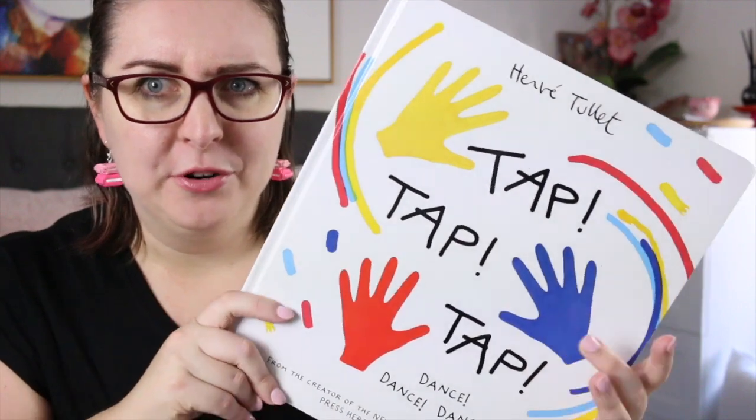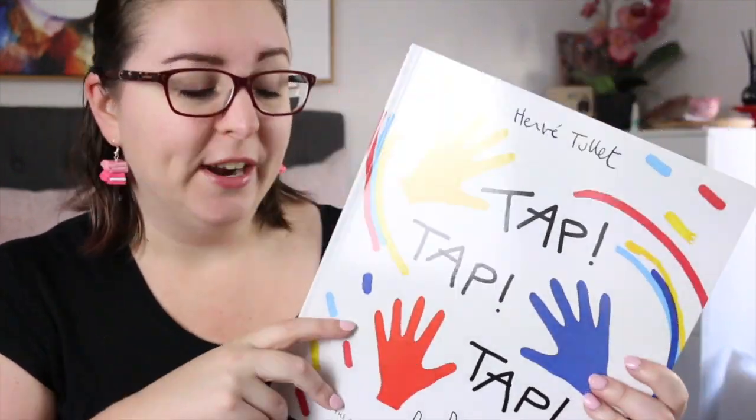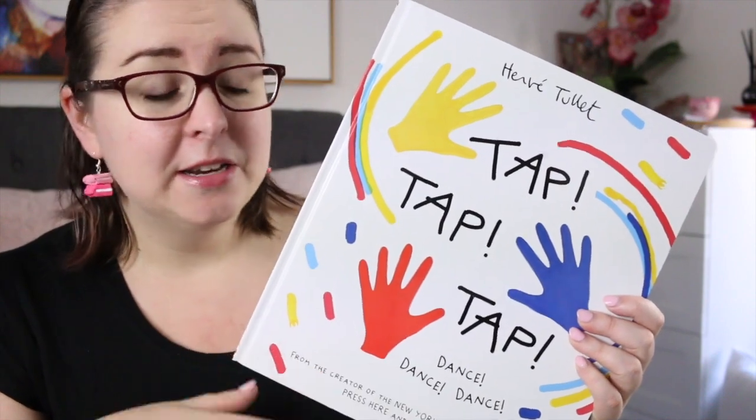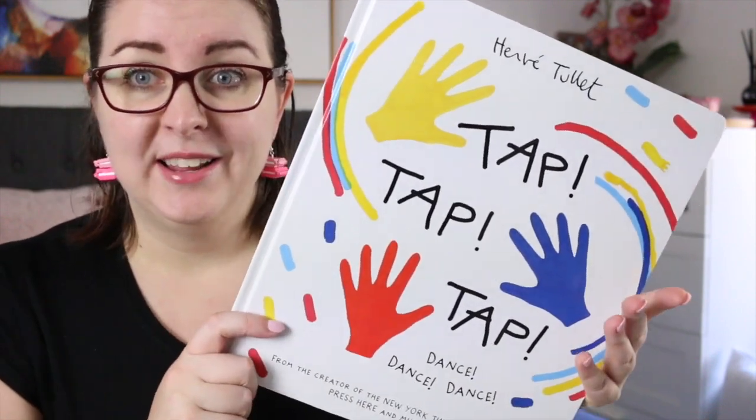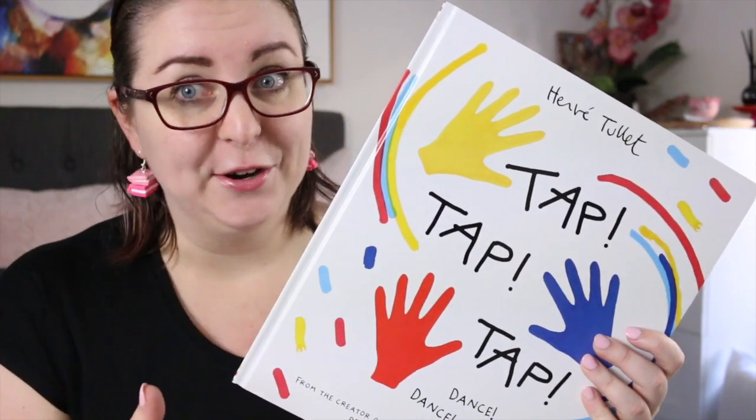So it's a really great fine motor book, but it is gorgeous. It is huge and bright and colorful. I love the primary color palette, and it was just a really enjoyable book because it's very different to the picture books that I normally review.